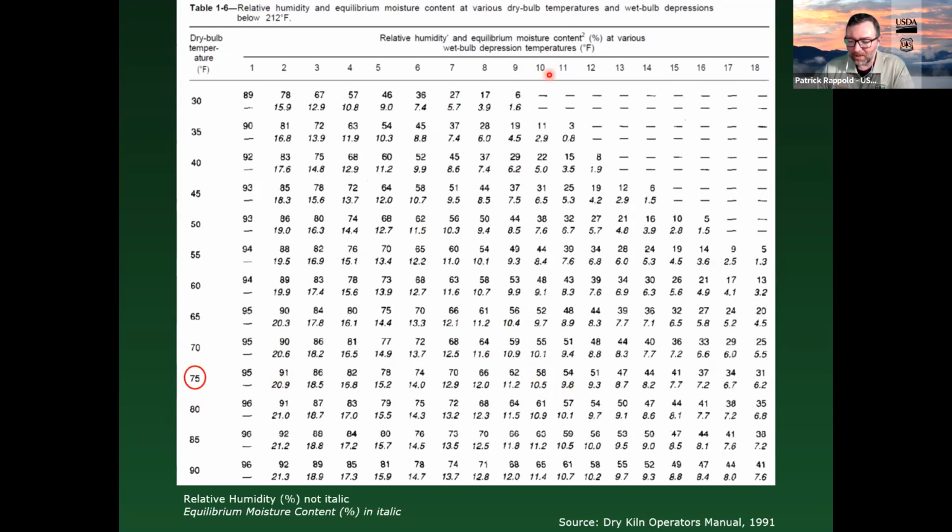Another example, I'm going to hold that temperature at 75 degrees. So my dry bulb is going to remain at 75 degrees, but I'm going to increase the depression to 13 degrees. So now I have a 13-degree difference between my dry bulb and my wet bulb. The air in that dry kiln now has more capacity to pick up moisture. So that equates to a lower relative humidity and a lower equilibrium moisture content.